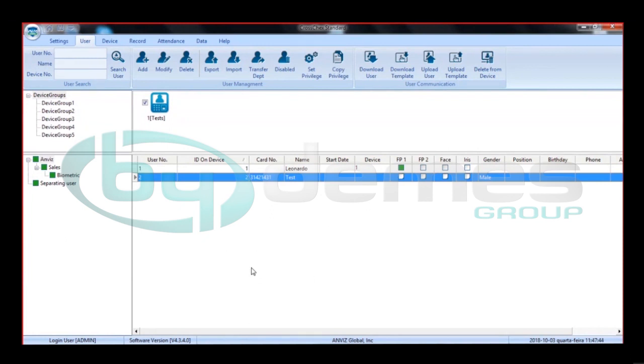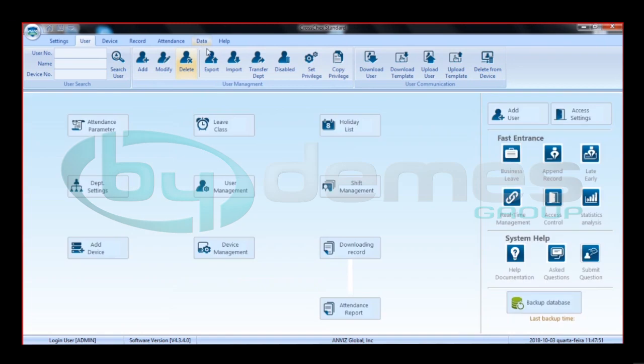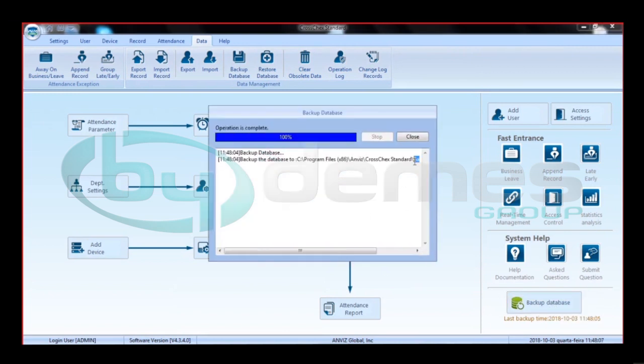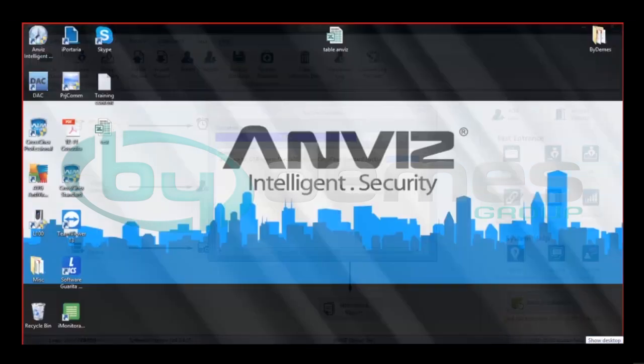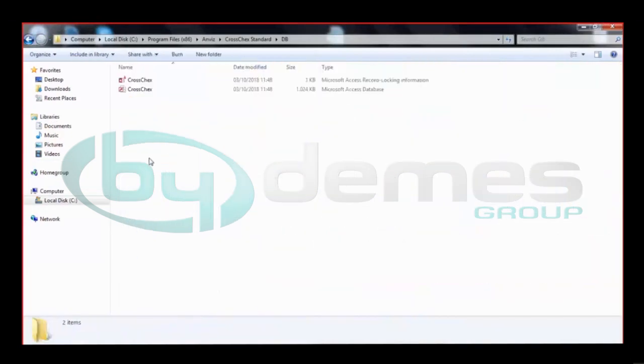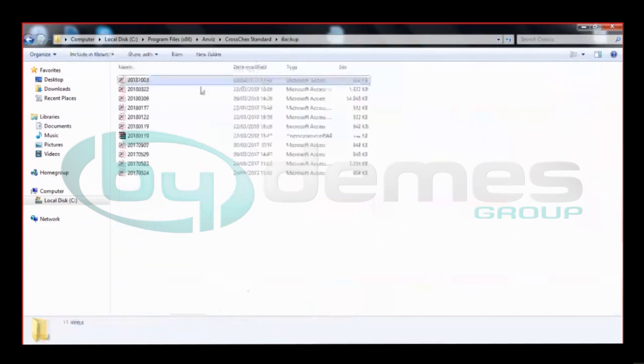Well, just to finish then, as the last part, we have the data options. We already explained the operation log, the change log records. We can clear obsolete data after making a backup. Of course, we have a button here to make a backup of the database. If I just make a backup with MDB database, it will store in the directory of my software an MDB file with the year, month, and day when this database was recorded. So if I open the file location and come in the DB directory, I have my database, and in the backup, I have the backup I just made now. These are old backups I have for tests, but this one is the one I just made right now.